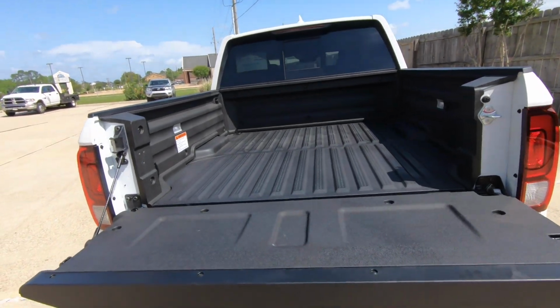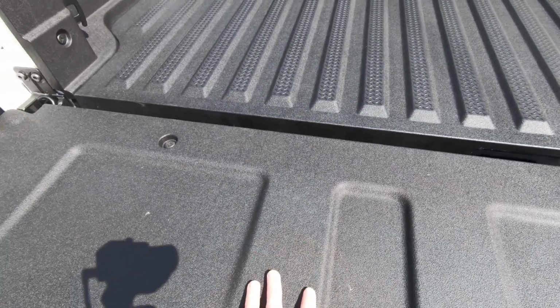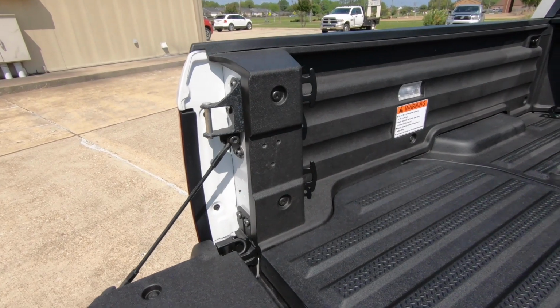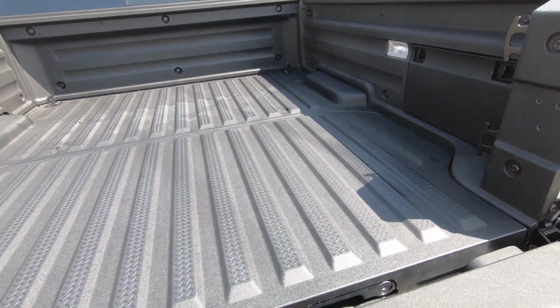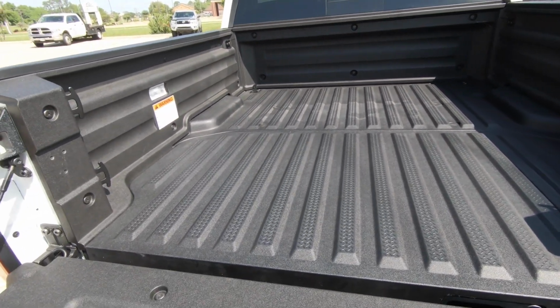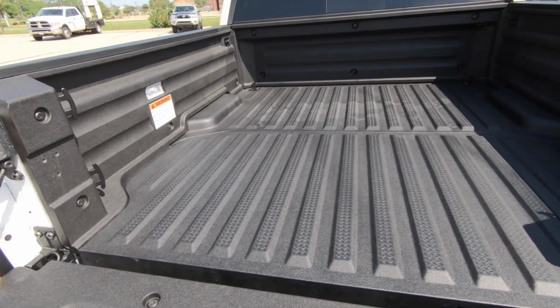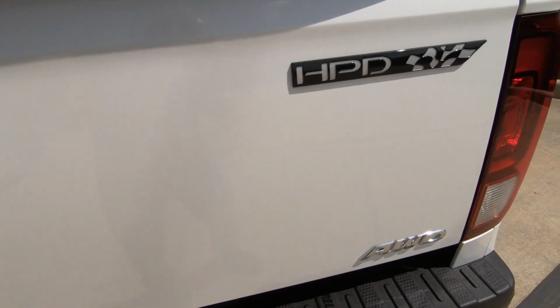Now, you can see that you have the conventional style bed here with the conventional style tailgate. Well, for the most part, at least. Before we go too much further, you will find 4 tie-down points, as you can see. And obviously, you can do a few things here you can't do with most trucks, because you don't have the large fender wells sticking up as high. So that gives you a little bit more cargo space, but that's not all you have.